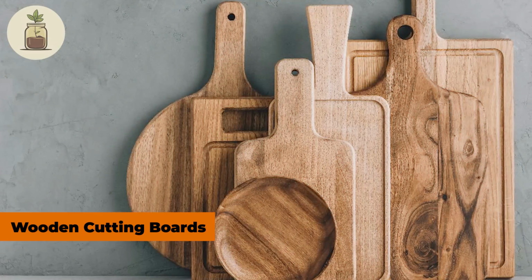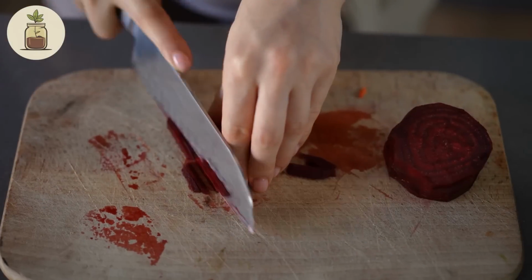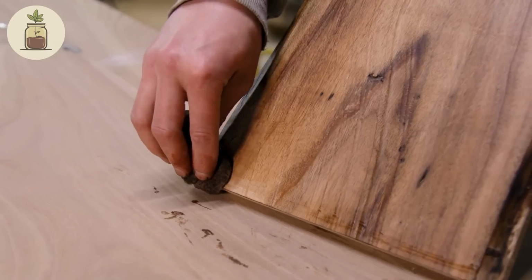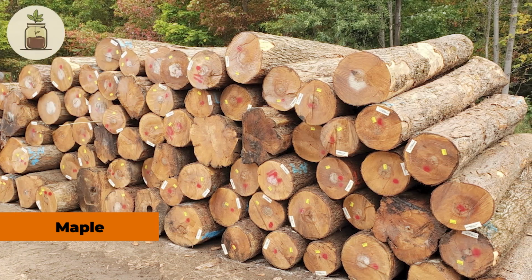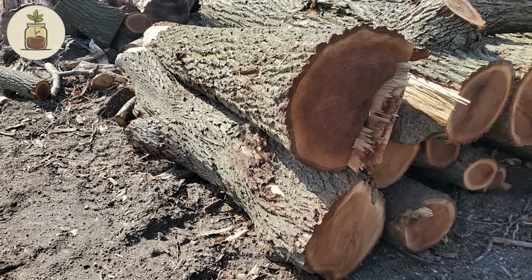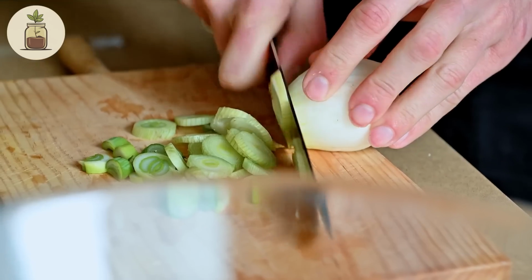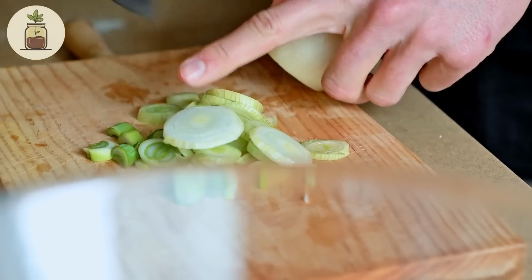Wooden cutting boards. Amish kitchens are designed around water-efficient workspaces, with wooden cutting boards being a centerpiece of their food preparation system. These aren't just any boards. Amish woodworkers specifically select maple and walnut varieties known for their longevity, minimal maintenance requirements, and natural resistance to bacterial growth. The environmental benefits of transitioning from synthetic to wooden surfaces align perfectly with Amish values of simplicity and sustainability.